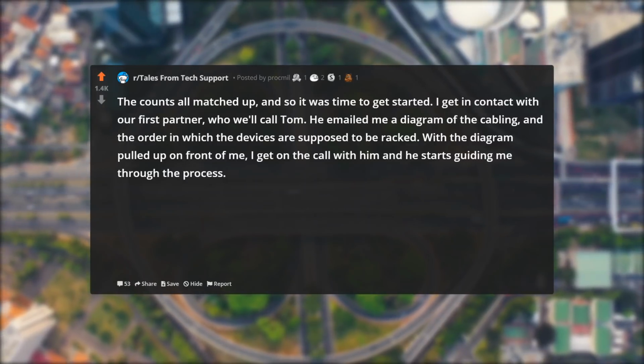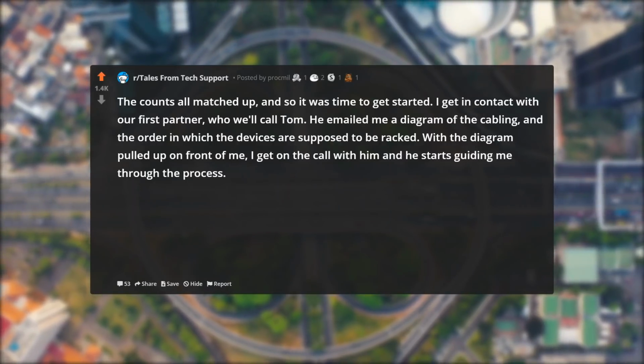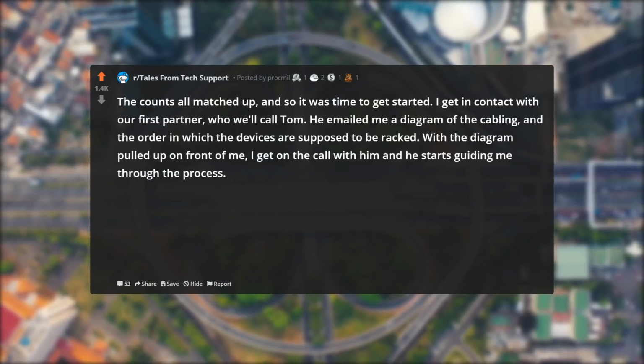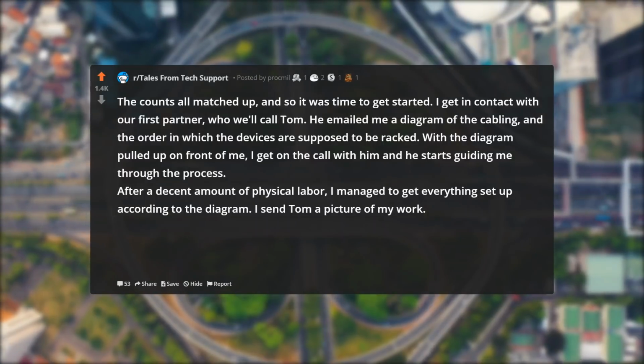I get in contact with our first partner, who we'll call Tom. He emailed me a diagram of the cabling, and the order in which the devices are supposed to be racked. With the diagram pulled up in front of me, I get on the call with him, and he starts guiding me through the process. After a decent amount of physical labor, I managed to get everything set up according to the diagram. I sent Tom a picture of my work.